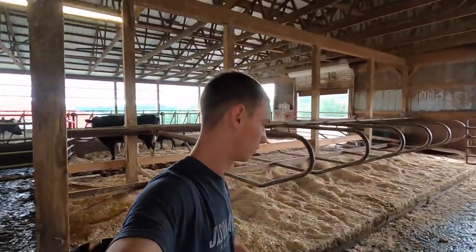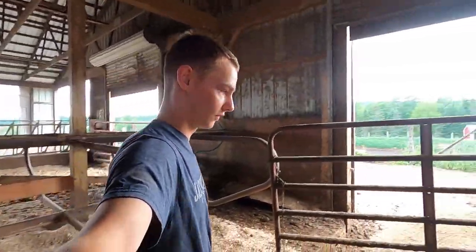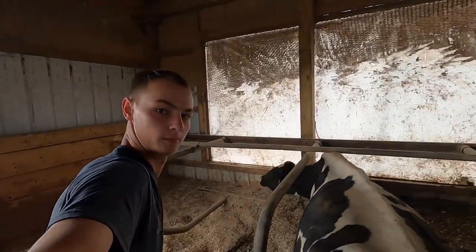So, we have quite a few heifers coming in right now. Like, she's a heifer. A really black heifer. Small. That was really nice. Come on there, old girl. Get out.